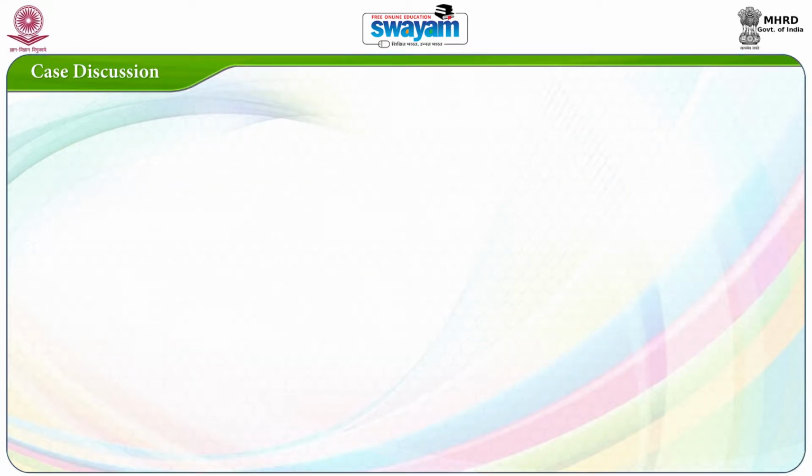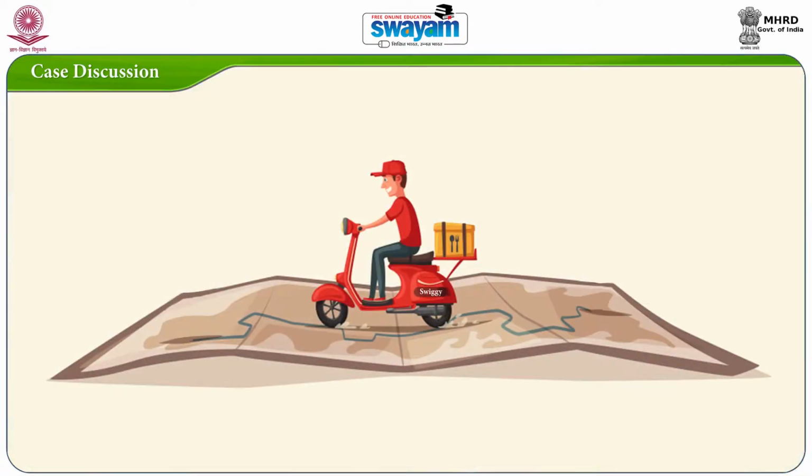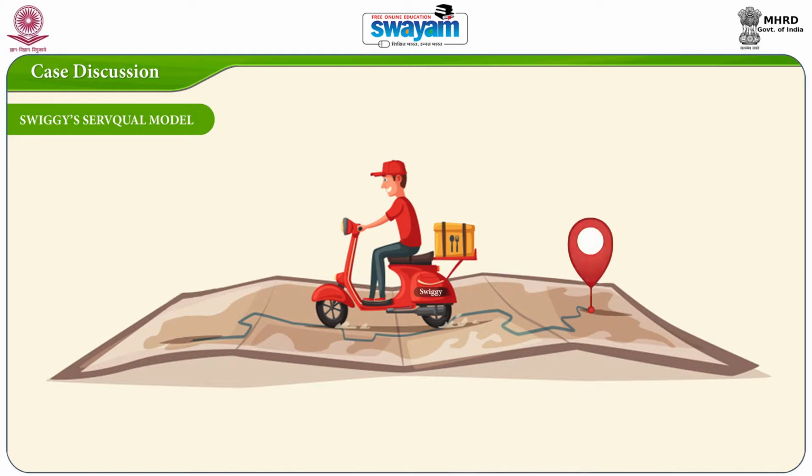And now we will focus on a case. Let's start with understanding the SERVQUAL model by considering Swiggy as an example. Swiggy is a Bangalore-based food ordering and delivery company. It operates on a single window for ordering food from a wide range of restaurants, and not only that, it has its own exclusive network of delivery personnel who carry out pickup of orders from restaurants and deliver them to customers. It is a complete food ordering and delivery solution that connects neighborhood restaurants with urban foodies.